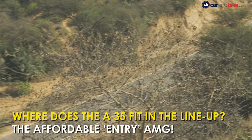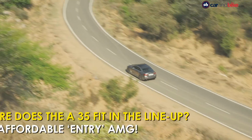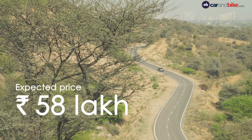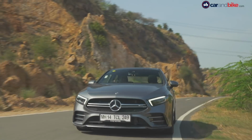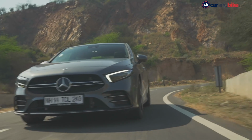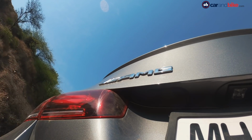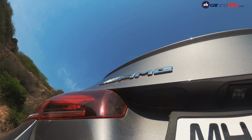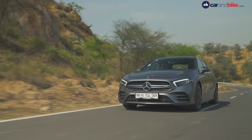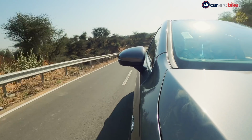So let's get that point about pricing out of the way, shall we? I reckon that Mercedes-Benz will launch this car at about 58 lakh rupees. Expect just one variant with everything loaded into it. Yes, that is not pocket change. But suddenly, someone considering a fully loaded C-Class sees a compelling bet with an AMG sedan. Yes, that is something to think about.